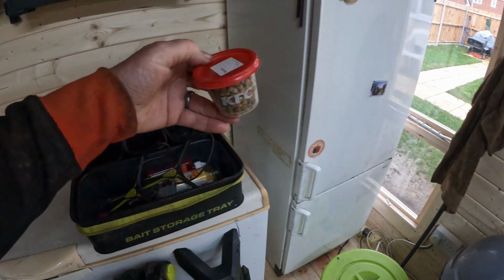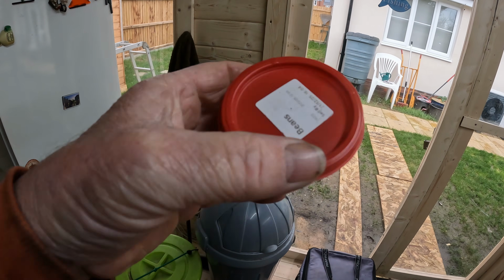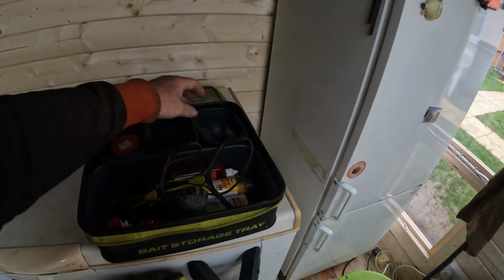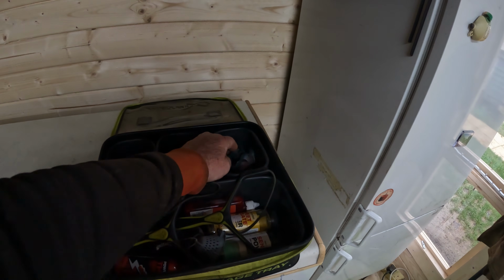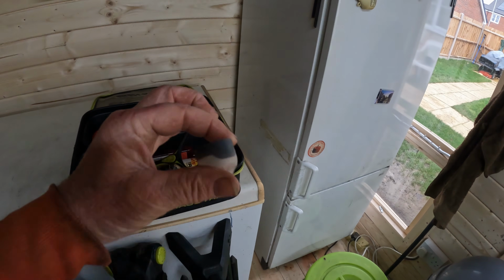I just made up some new expanders in there. Look, I've got 4s and 6s in there. That's all made up, ready to use. I've got all my little pots, pole pots. That's the ones I usually use now, because you use little tiny ones.